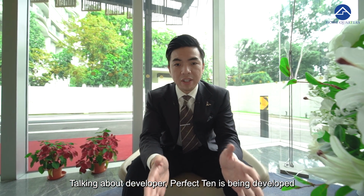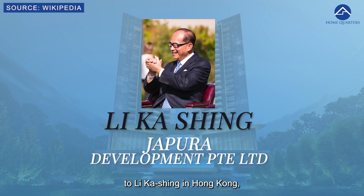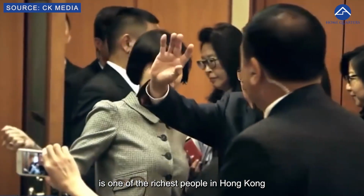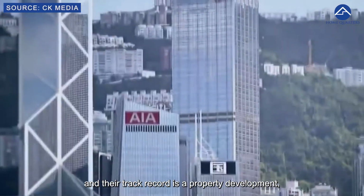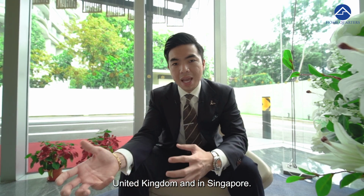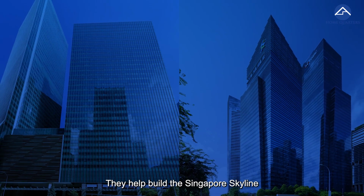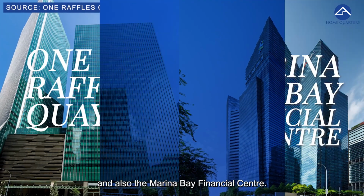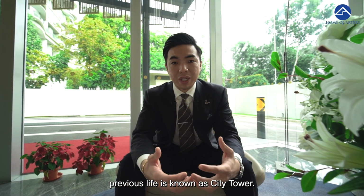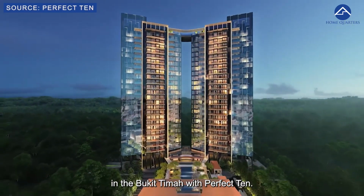Talking about the developer, Perfect 10 is being developed by Japura Development, which is a unit linked to Li Ka-shing in Hong Kong, of CK Asset Holdings. Of course, we all know that Li Ka-shing is one of the richest people in Hong Kong, and their track record is in property development, especially in Hong Kong, mainland China, the United Kingdom, and Singapore. Their track record here in Singapore is stellar. They helped build the Singapore skyline by building One Raffles Quay and also the Marina Bay Financial Centre. And of course, Perfect 10, whose previous life was known as City Tower, will also be shaping the skyline here in Bukit Timah.